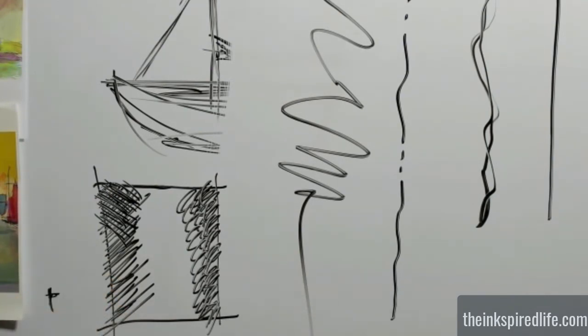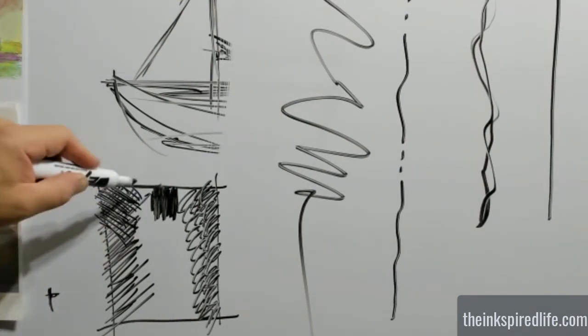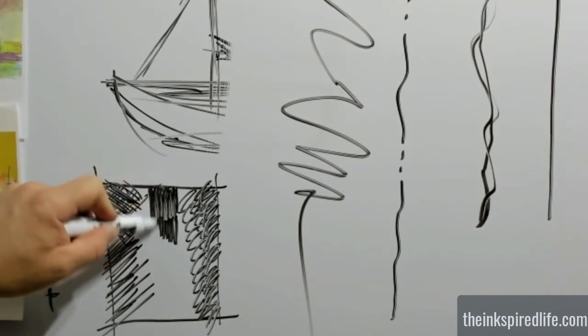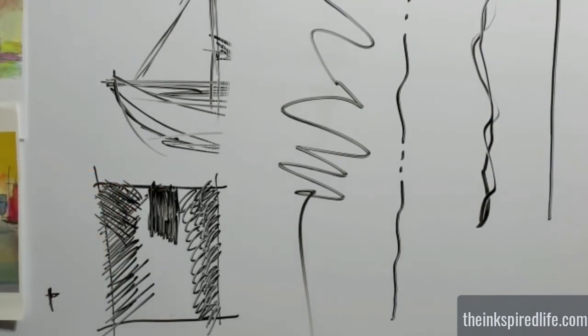The reason I don't always like to do shading, I don't like to color anything really solid. Occasionally I will for small size windows, is that if you make it too dark and solid, there's a chance it might be too powerful and take away from the rest of the sketch or drawing. So I like these techniques where it leaves some white between the lines.